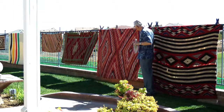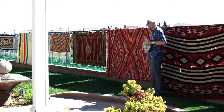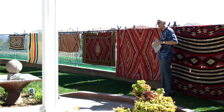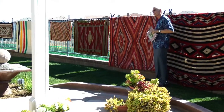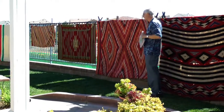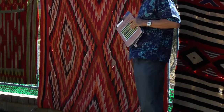And what was so beautiful about it is this is only a 30-year period. And they didn't make a lot of eye dazzlers in that short period of time. So these old eye dazzler blankets, being as beautiful as they were, were beautiful only to the Navajos. To other people, they didn't like the colors.